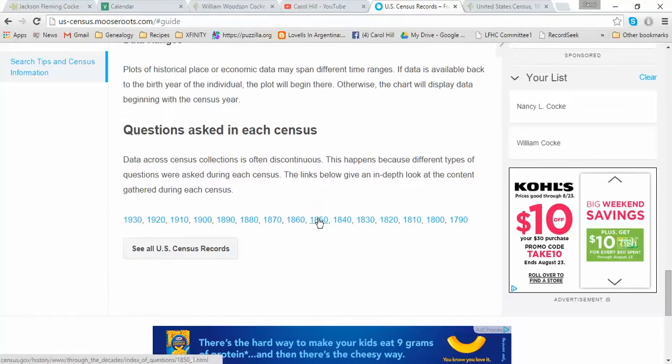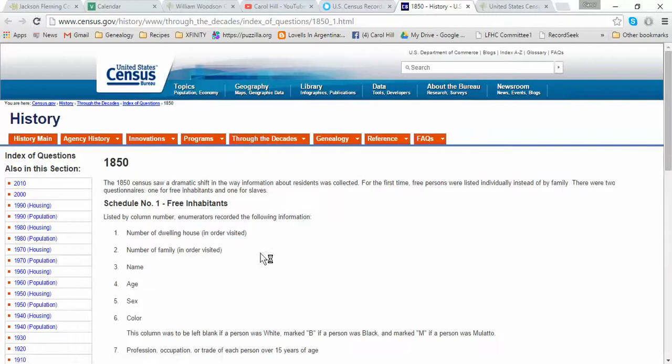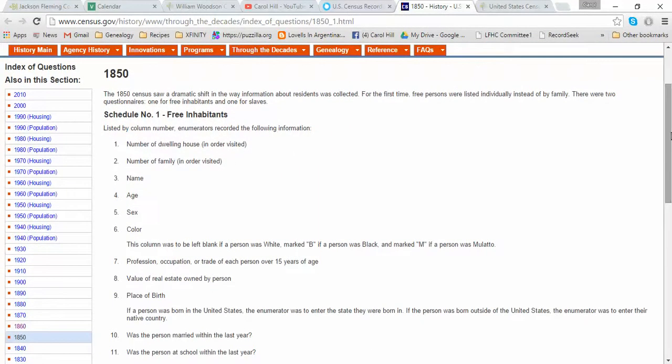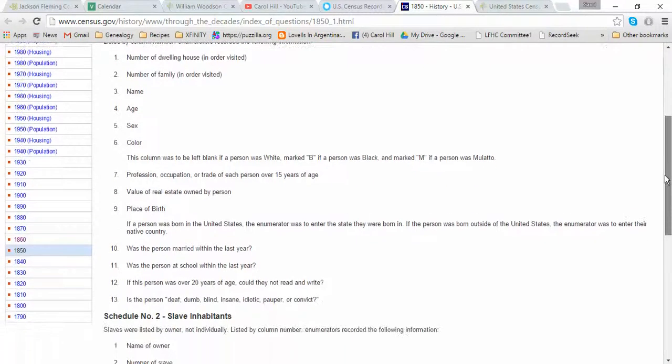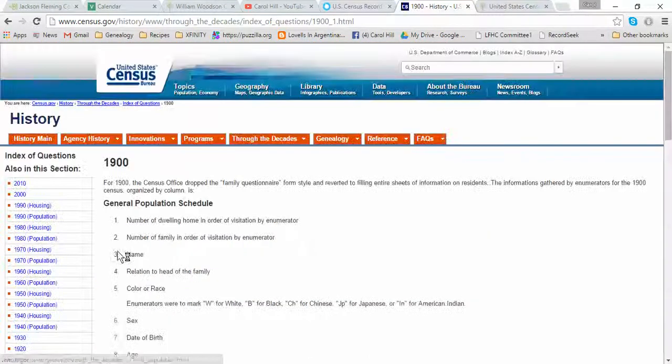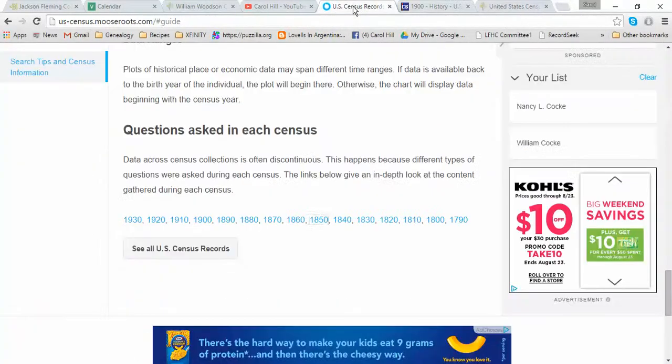So you can click on this 1850, and then this shows you, at the very top of the census records, there are columns that ask you certain questions, and these are the questions. Sometimes it's hard to read those columns, so this can help you with that. Once you get to this table, you can click over there, and it tells you all those questions. And as you can see, we're in the United States Census Bureau, so it's a very quick way to do that.